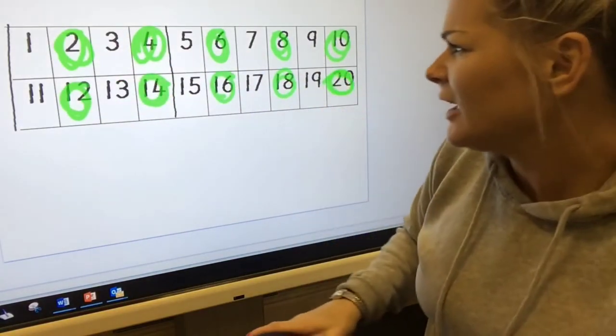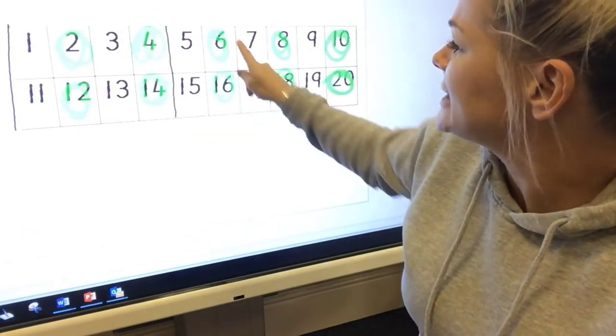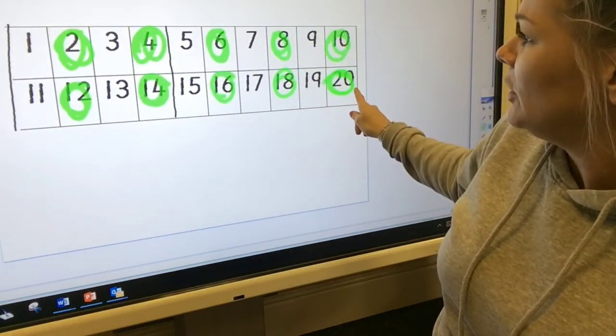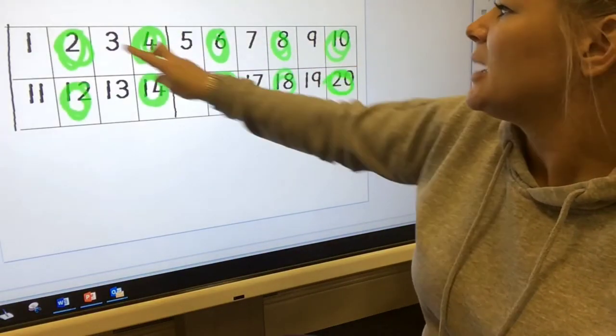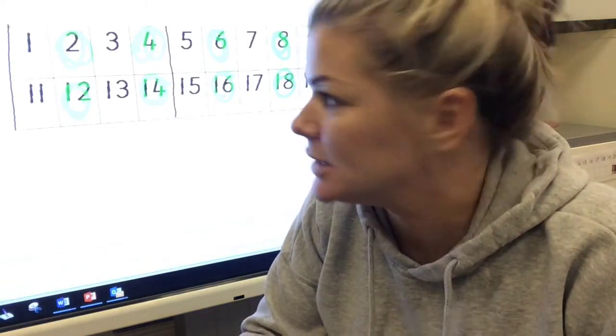2, 4, 6, 8, 10, 12, 14, 16, 18, 20. And there's a pattern, a 2 and a 2, a 4 and a 4, a 6 and a 6, an 8 and an 8, a 10 and a 10. So we don't colour in the 1s or the 3s or the 5s or the 7s or the 9s, but if it's a 2 and a 4 and a 6 and an 8 and a 10, we do. How strange.